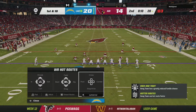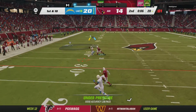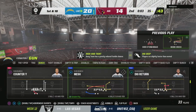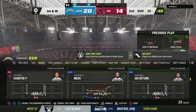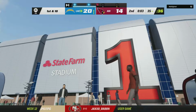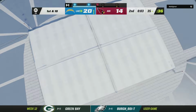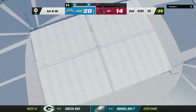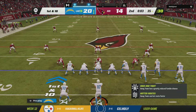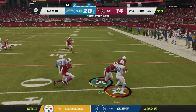The Charger drive about to get going. And with 10 seconds left, not really enough time to put something together. Meanwhile, Herbert's throw into the hands of his receiver, Guyton. Now whistles and a timeout with 3 seconds left in the first half. And unless this is a quick incompletion, this is likely the last play here of this first half. A give. Eckler running to the right. Stiff-armed him.